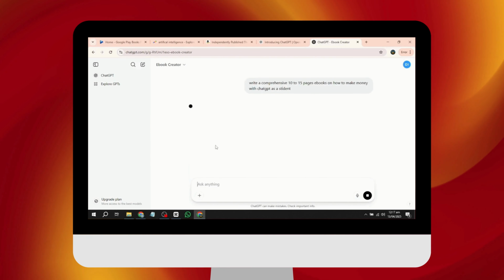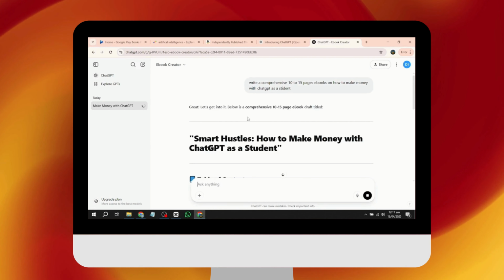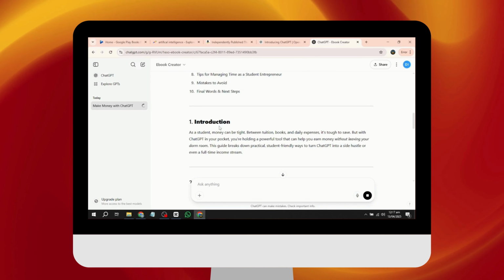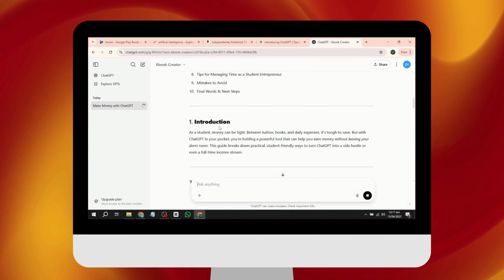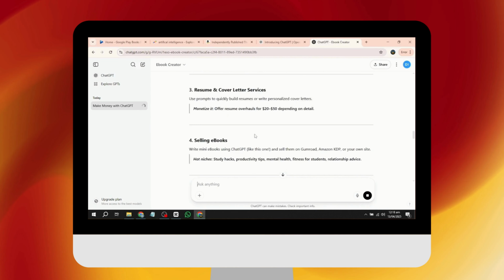Once you hit enter, ChatGPT will start generating the ebook content for you. It will usually begin with the table of contents, followed by chapters that cover your topic in a logical order. Depending on the complexity of the subject, the response might be split into multiple parts. If so, ask ChatGPT to continue where it left off by typing something like "please continue."